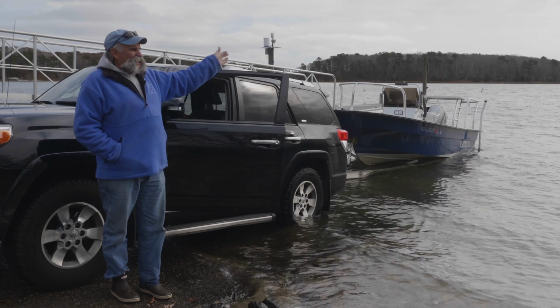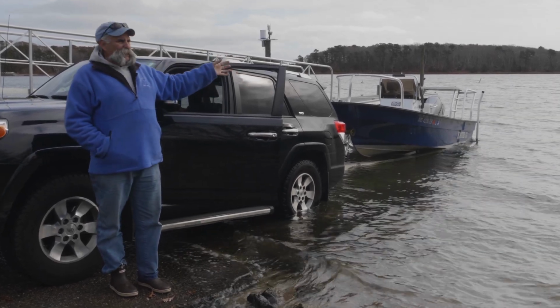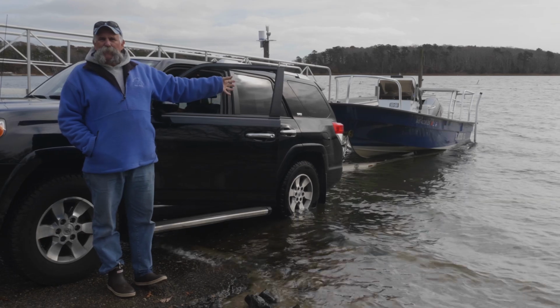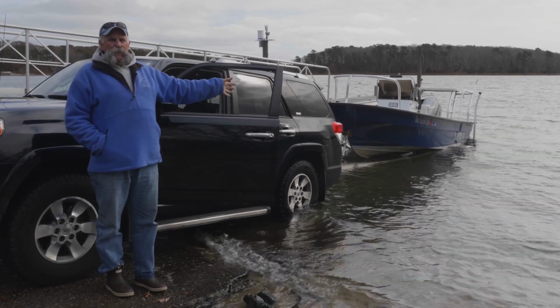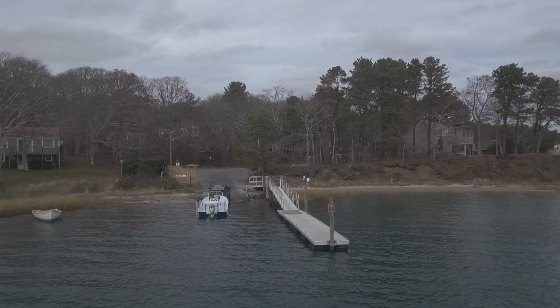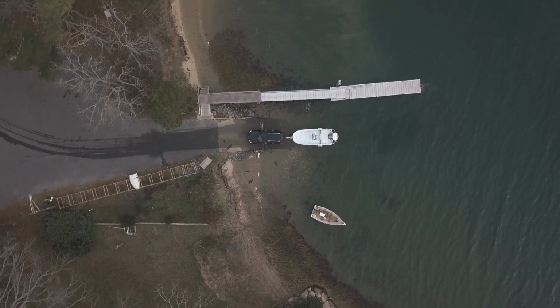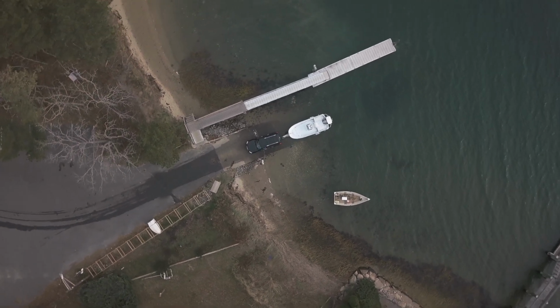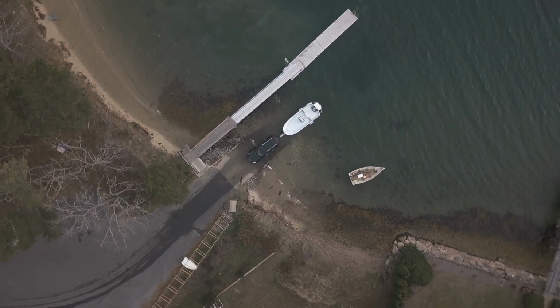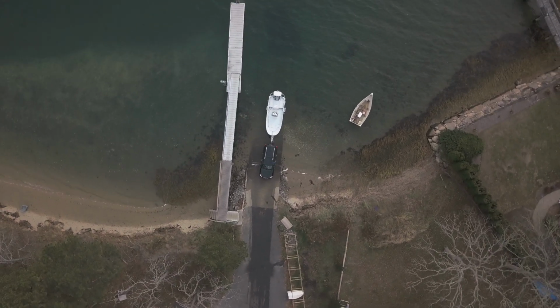Another issue is the channel is quite windy, and you definitely want to know and follow the markings. Popponesset Bay is fairly shallow, and it's easy to fetch up on sandbars and shallow patches. So you really want to know the channel, and if you don't, really pay very close attention to the channel markers. A lot of the markers up close in this area are mid-channel markers.